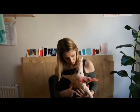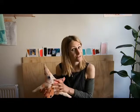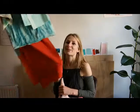I made this little guy, Olaf. Say hello, Olaf. He's a starfish. He's patchworked and he's hand quilted and he's stuffed. But I want to show you maybe how I make products like this and little babies quilts and dye fabrics, such as these lush fabrics that I've been dyeing up.